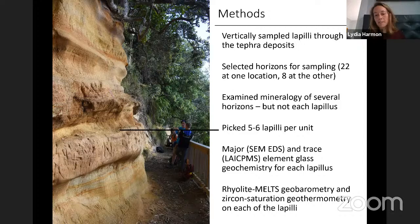We then picked 5 to 6 lapilli per unit. We did major and trace element glass geochemistry for each lapillus. The major element geochemistry was done using the SEM EDS, and the trace elements using LA ICP-MS. And then we also ran rhyolite melt geobarometry and zircon saturation geothermometry on each of the lapilli.